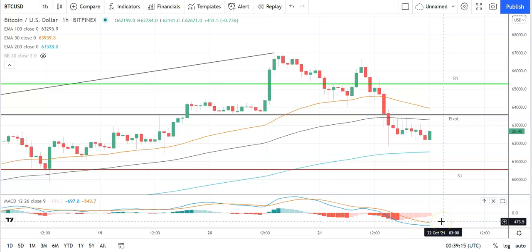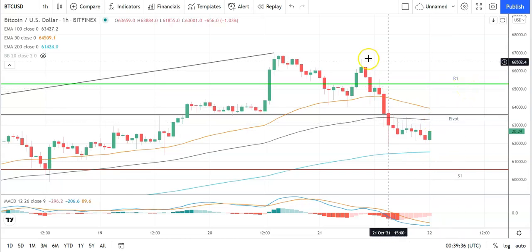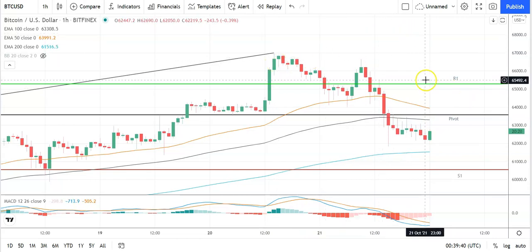Looking at the MACDs, narrowing of the bearish histograms through the turn of the day, but no immediate signs of a bullish cross coming, so keep an eye on that. On the MAs, we've seen the 50 narrow on the 100, so need to keep an eye out for any further narrowing that would pressure Bitcoin through the morning. So key would be to move through the pivot at 63,573, break back through to 65 to then take a run at the all-time high and then bring 70,000 levels into play. Failure to do that and support levels will come into play.